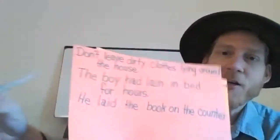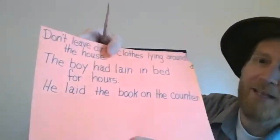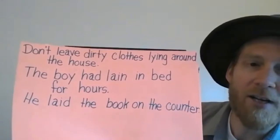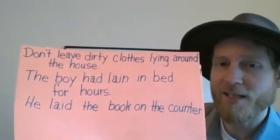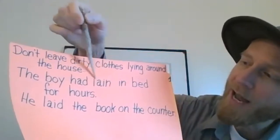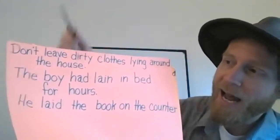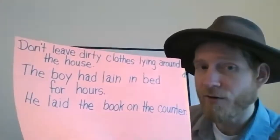Notice this one here. Don't leave dirty clothes lying around the house. Notice, that's resting or reclining on the floor or wherever it is, right? The boy had lain in bed for hours. Notice the word lain is the past participle. Had lain. If there's a had or has, you say lain for resting or recline. He had lain.